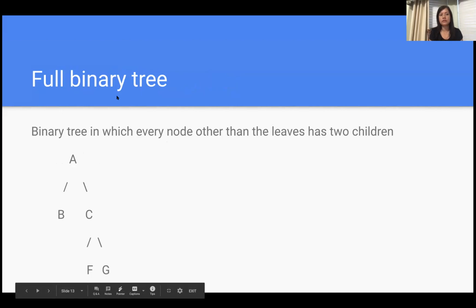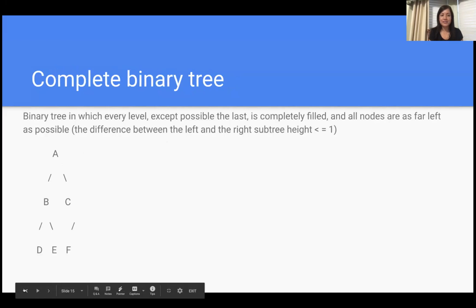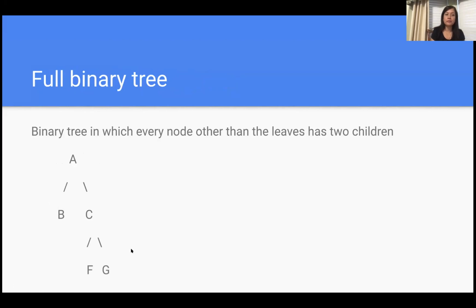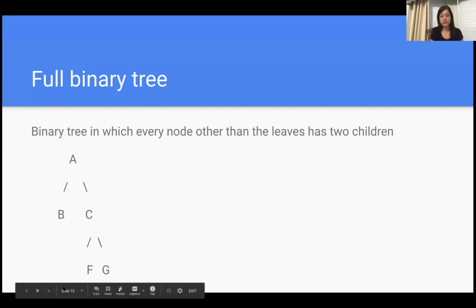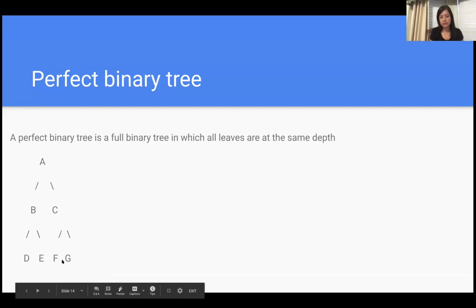These are a few terms that we need to understand. I don't expect you to memorize them, but it is good to be aware of them. So what's a full binary tree? A full binary tree is a binary tree in which every node other than the leaves has 2 children. So there you have it. Now a perfect binary tree is a full binary tree in which all the leaves are at the same depth. So here's what you have here.